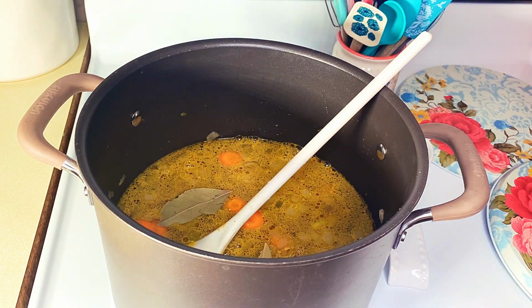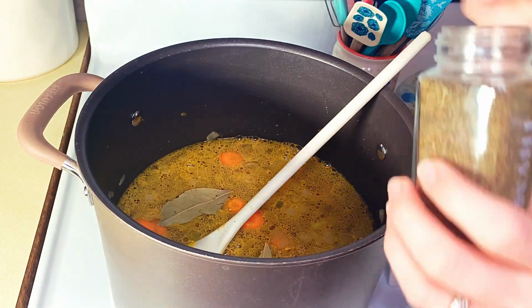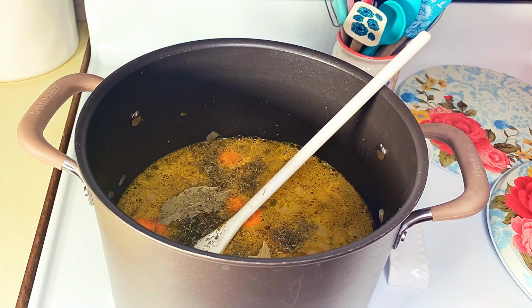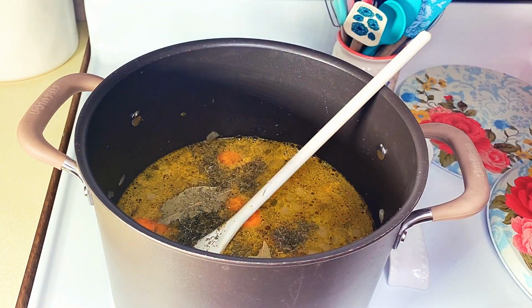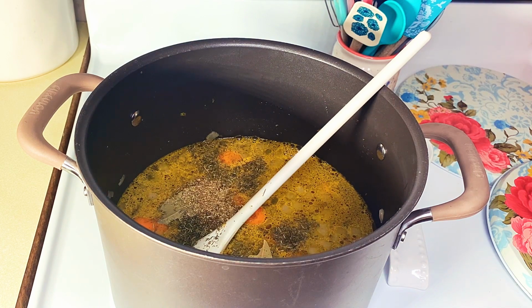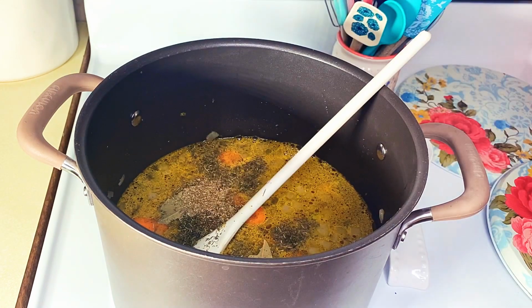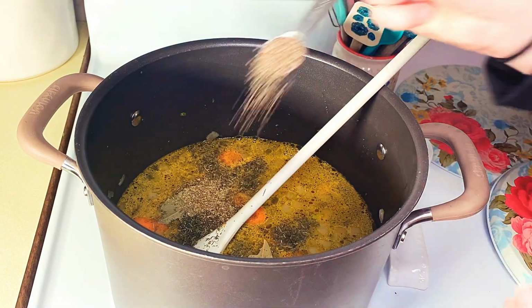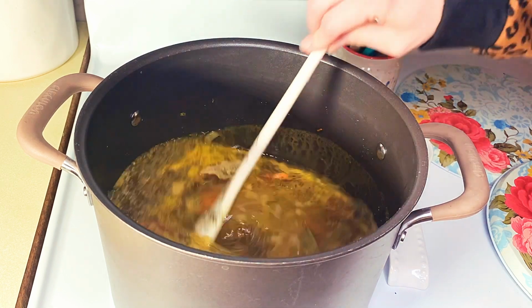Once that was cooked through, I went ahead and added in 8 cups of broth, and then I add in some seasonings. I have about a teaspoon of oregano, a teaspoon of thyme, and then I'm going to do a teaspoon of pepper as well. And then I'm just going to stir that up. I also have 2 bay leaves in there.